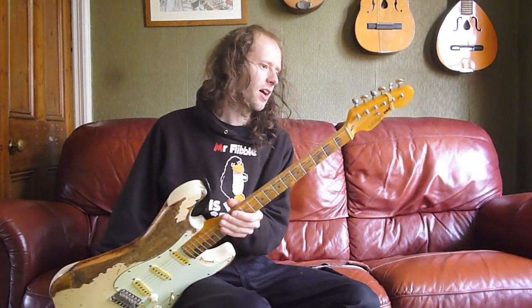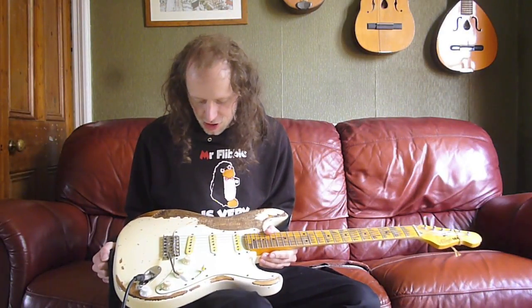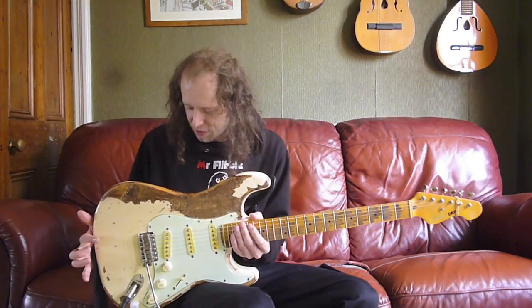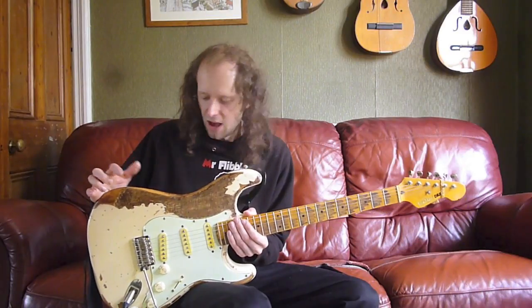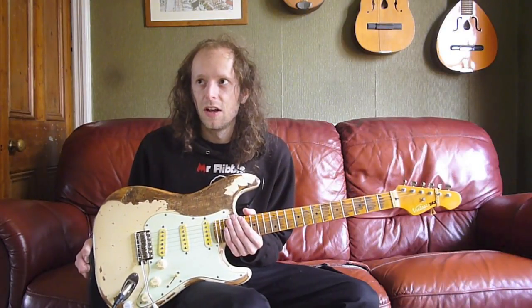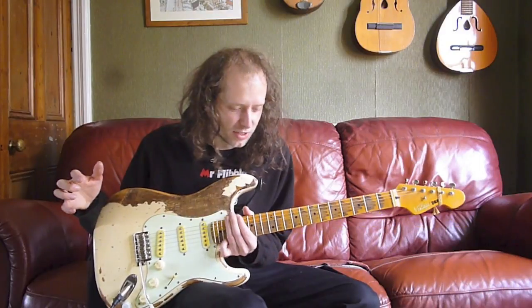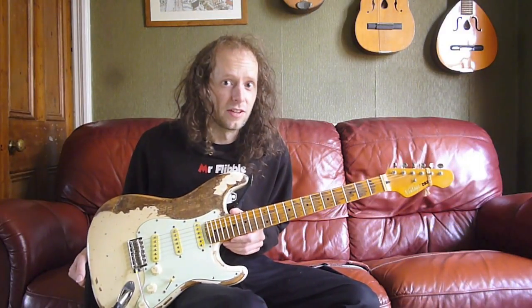I've had it for a while now. When did I get it? I got this in 2013, and it's just one of those guitars that it just works. From the start, this works. I had two of these V6s. This is the only one I've got left now, but this is the one I chose to keep because it's just, I don't want to say it was better than the other one, because that's not really what it comes down to. It just spoke to me more than the other one did.